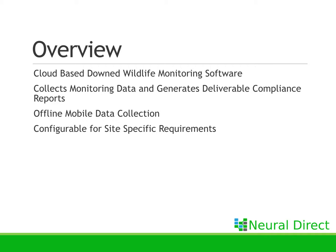As many facilities are in remote locations without reliable internet under the turbines or heliostats, the mobile data collection app runs in an offline mode until technicians have gathered their data for the day. Once back at base, they upload their collected data to the cloud.